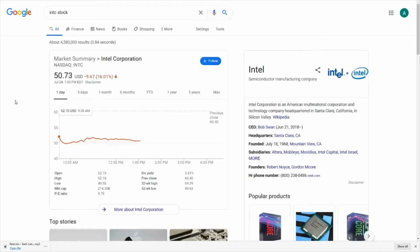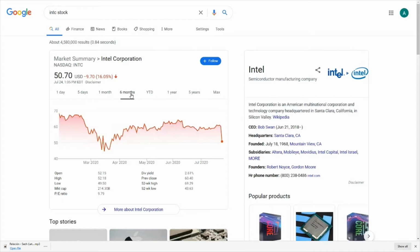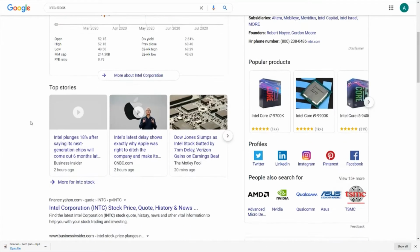Alright, let's talk about Intel. So as you can see right now, Intel is down 16%. Unbelievable. If you look at the graph, in the last 6 months, this was when the market crash happened. It recovered, but boom, it went down. Is it time to buy? Let's see what's going on with Intel.